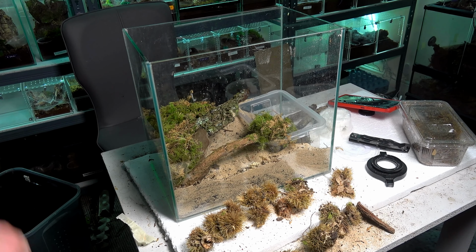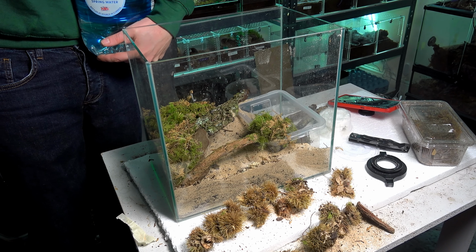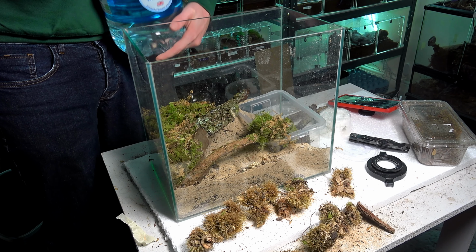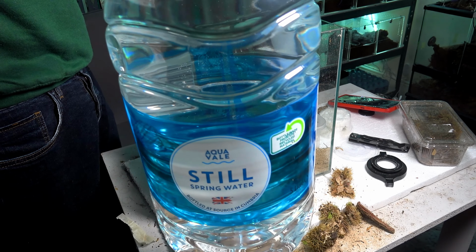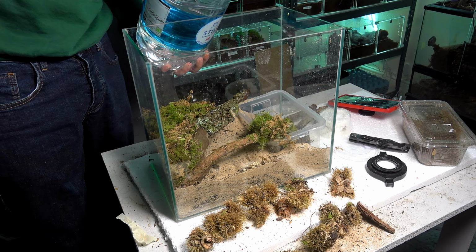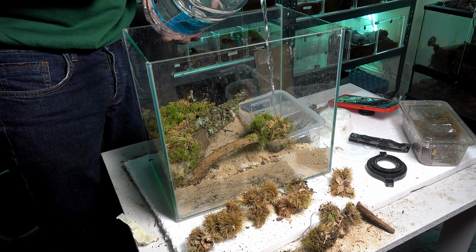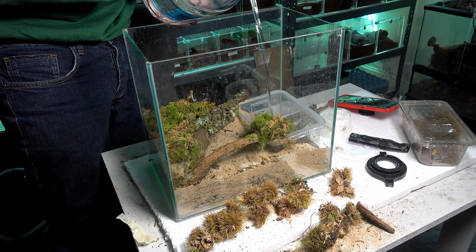Okay, now there are sources that say these do fresh and salt water, but there's also plenty of sources saying that they do fine purely on fresh water. Now, don't use the water from your taps. Get yourself some still spring water, natural spring water. It doesn't have all the nasty chemicals you have in your kitchen taps that can cause them any harm. So let's fill this bad boy up.